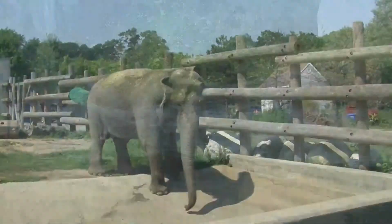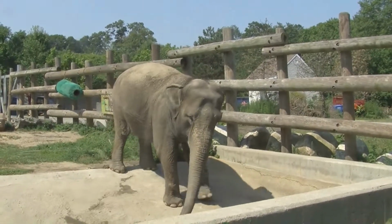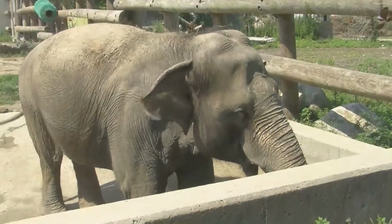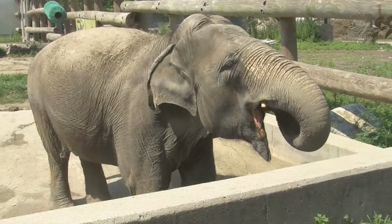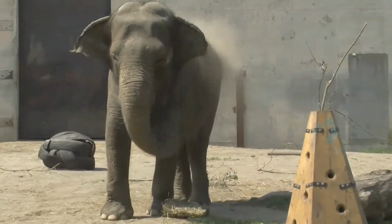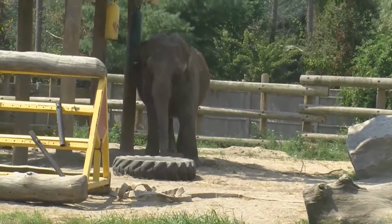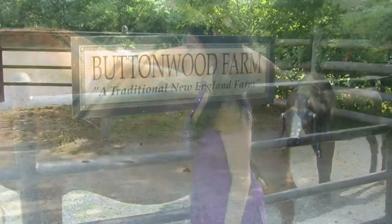Receive a warm welcome and a trunk full of love from Emily and Ruth, the zoo's Asian elephants. Well, obviously when people think of the Buttonwood Park Zoo, our two most famous animals are Emily and Ruth, our Asian elephants. Emily and Ruth have been here for decades now. Emily came in 1968 and Ruth in 1986. So you can see they're some of our more favorite. Make your way over to the Buttonwood Zoo farm and spot your favorite farm animals.